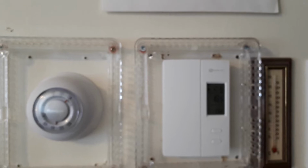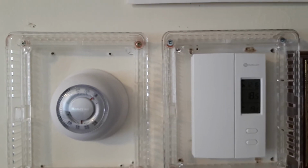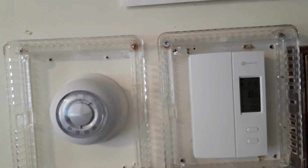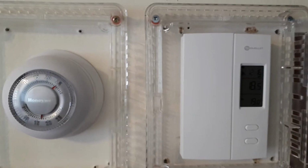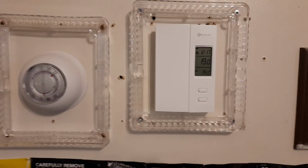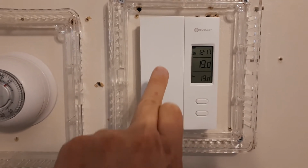It's freezing in here. But I like it cold. I make myself a hot cup of coffee, warm me up. I had the heat off for 4 hours and saved a lot of energy. And then again in my bedroom, it's 19 Celsius on this thermostat here.